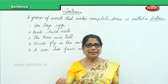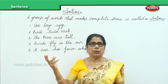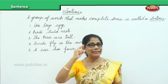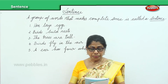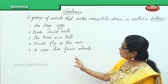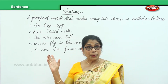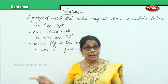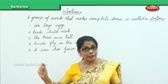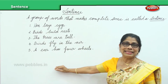Now you understood a little bit? A group of words. Now I cannot write lays, hen, egg. No. So remember, it has to have sense, that group of words. Okay, now, these are groups of words and these groups of words do make sense. Do these groups of words make sense? Yes, because they make sense and begin with a cap letter and end with a full stop. We say these are sentences.